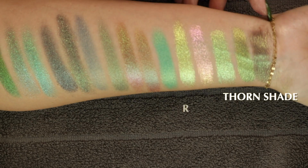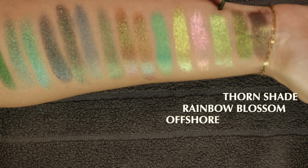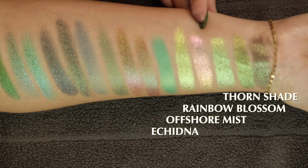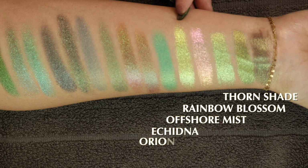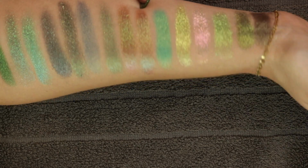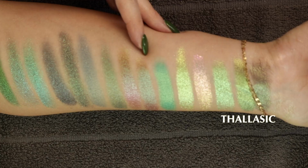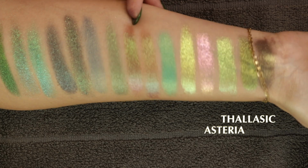Then after that shade, we have Rainbow Blossom. Then we have Offshore Mist. We have Echidna, which is, again, just a stunning shade. Oh, the shifts in this one, so pretty. And then we have Orion, Furley. That's a fun one. Then we have Thalassic. Some of these in here, I think I went off of the shift of them as opposed to the base of them. You know, some of them don't fit in anywhere. This one, by the way, is definitely one of those.